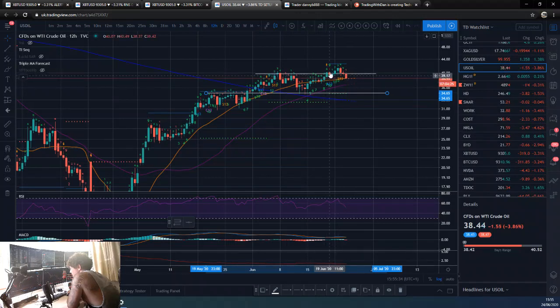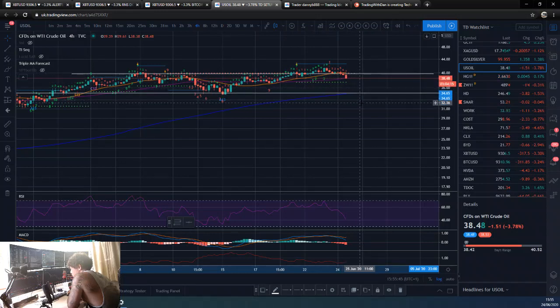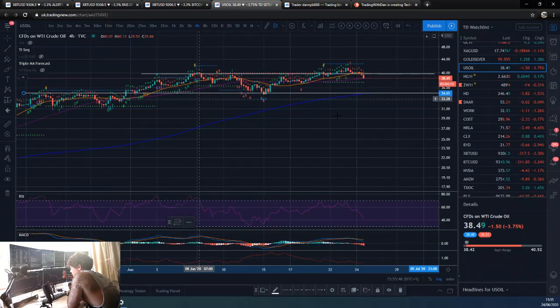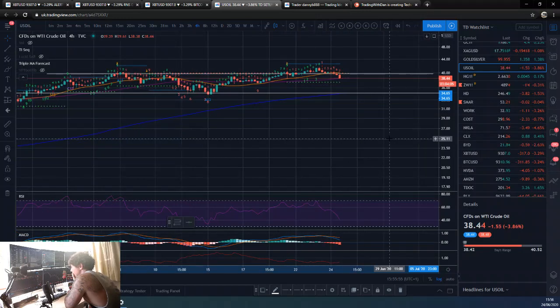Yeah, 12 hour nine towards the top of here, but we didn't actually close any candles below it until maybe now on this 12 hour. So that could signal a move to the bottom of this trend. Potential 4 hour nine. Maybe oil could have a bit of a dump straight down to the bottom in the next 8 hours and then be a bounce, but it's a bit of an aggressive move.